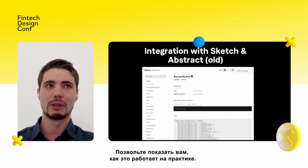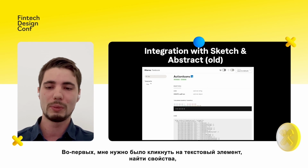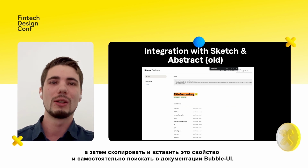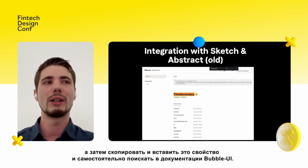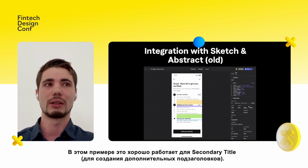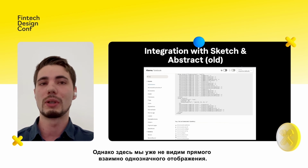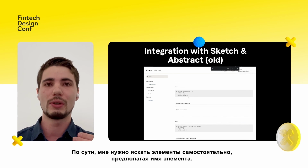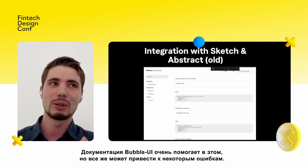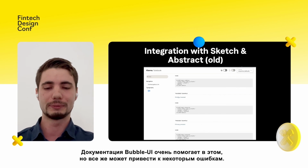And let me show you how it worked in practice. So first, I needed to inspect a text element, find the properties, and then copy-paste this property and search in the Bubble UI documentation by myself. In this example, it works quite well for the title secondary. Here, however, we cannot see the direct one-to-one mapping. Basically, I need to search the elements by myself, assuming the element name. The Bubble UI documentation helps with this greatly, but it could still lead to some mistakes.